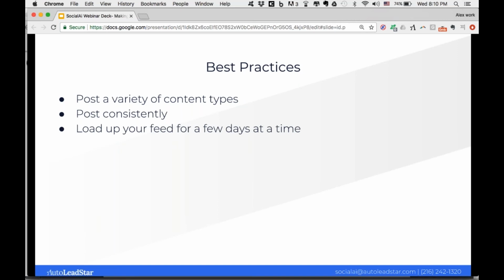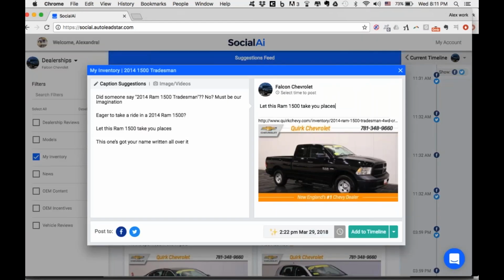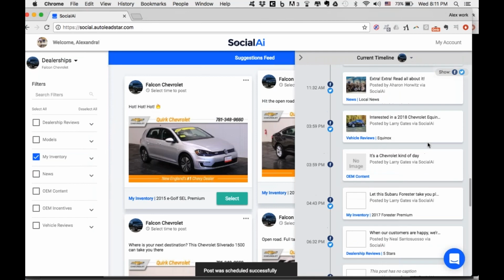Next, we think it makes a lot of sense to load up your feed for a few days at a time. This goes along with our view that the 70% filler content is not something that should take a lot of your time. You all have plenty of other things to do in your lives, and this should just be boom, boom, boom, post a bunch of things, don't spend time on it.